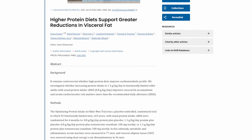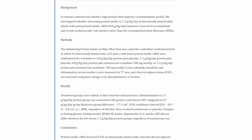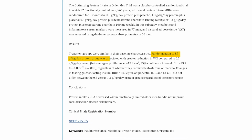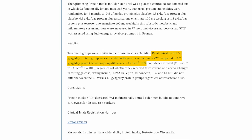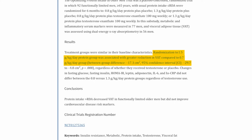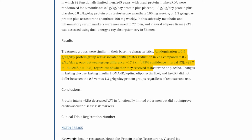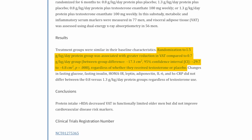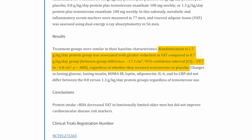High protein diets are great for muscle mass, they keep you full longer, they increase your metabolic rate, but I actually want to cite some of the research for you so you understand that this really does work. There's a study called Higher Protein Diets Promote Greater Reductions in Visceral Fat. And what they found is when people consumed 1.5 grams of protein per kilogram, or around 0.7 grams per pound of body weight, that they lost more visceral fat than following lower protein diets.